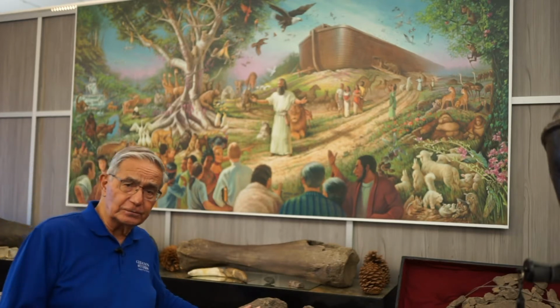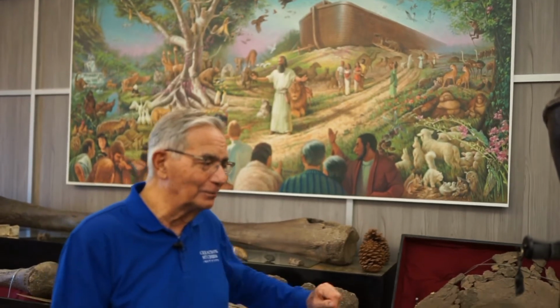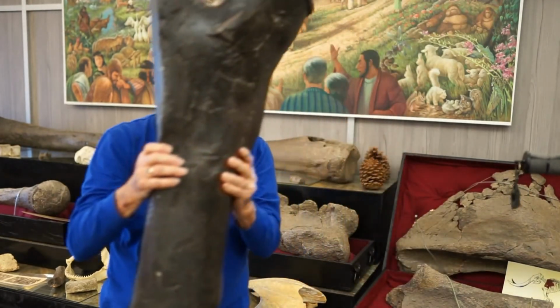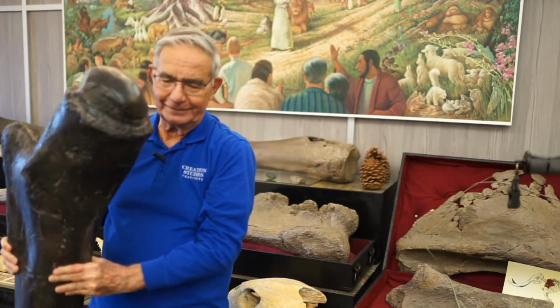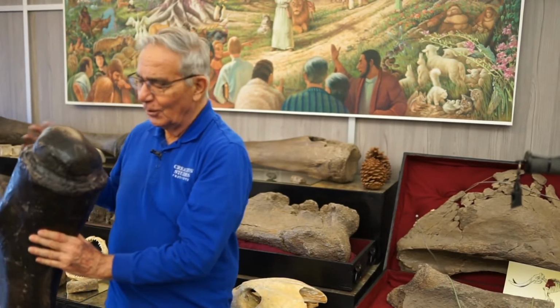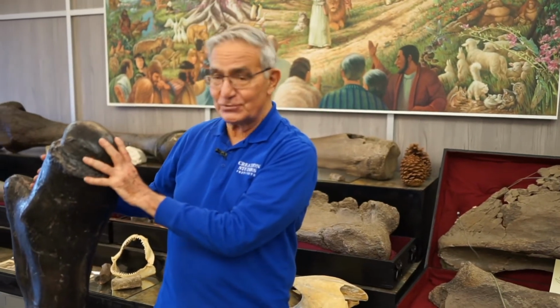Now, as we go a little further, I'd like to share with you a great big bone. So I'm going to pull it out of its stand. This is the bone of the femur that we just saw earlier laying down. But this is a replica, and I wanted to share with you what size this would be compared to us, to a human. I'm close to 6 foot tall.